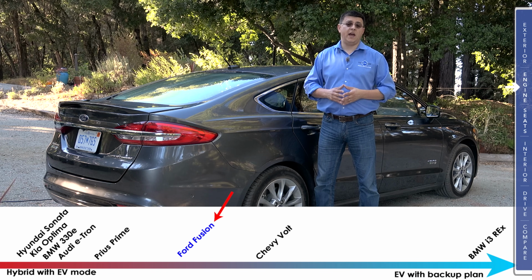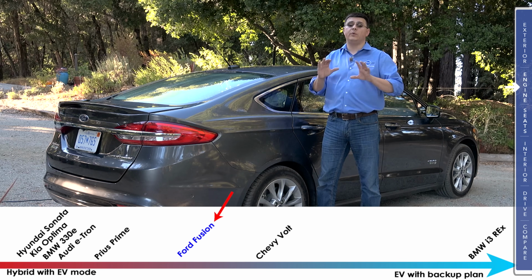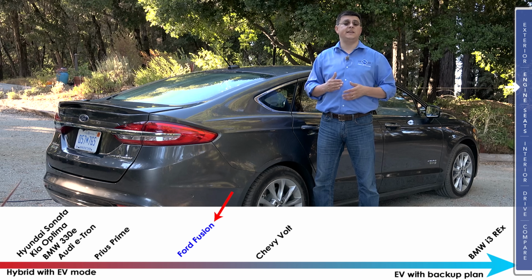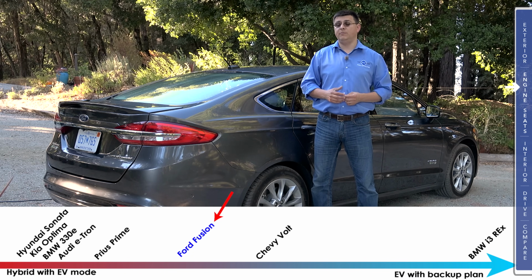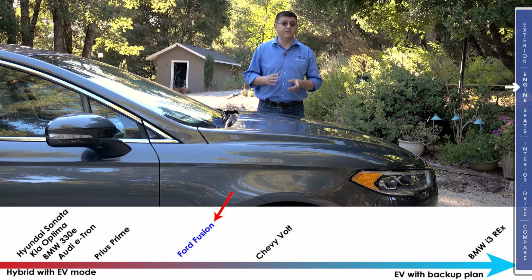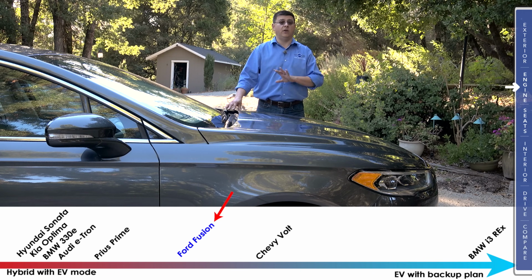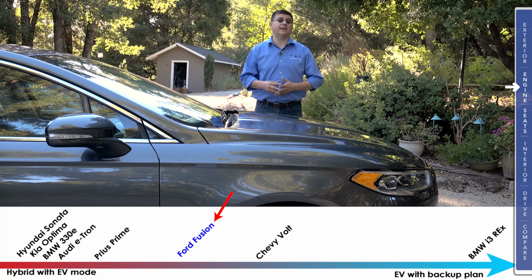Because of that difference in power, acceleration times when we're in EV mode are going to be slower than when we're in hybrid mode. However, the delta is not quite as large as we see in something like an Audi A3 Etron or the first generation of the Prius plug-in. Although the EV mode and hybrid mode acceleration times are further apart than we see in something like a Chevy Volt, very much like the Chevy Volt, this can operate in EV mode all the time because it does have an electric air conditioning compressor and it has an electric cabin heater.